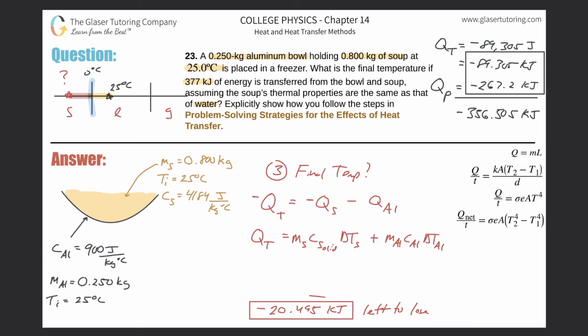Now, one other thing. This is in kilojoules. Once you start using this equation, you could use kilojoules, but you've got to make sure then that the specific heats are in kilojoules too. Which they're normally given to you in joules. So that's always part of the complexity here. So I'm going to convert this into joules, just multiply it by 1,000, right? So this really becomes 20,495. All right, that's equal to then the mass of the solid, which is 0.8.